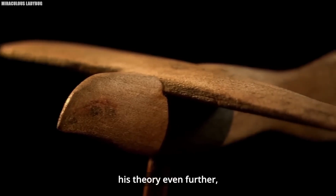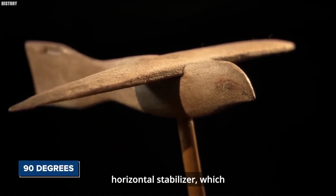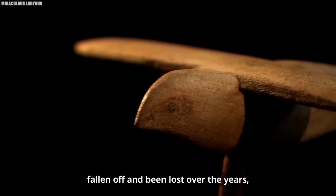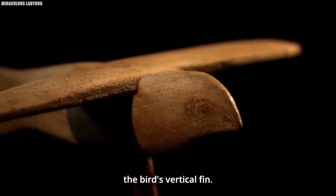Taking his theory even further, Dr. Messaha addressed the absence of a horizontal stabilizer, which is essential for actual flight. He theorized that this piece must have fallen off and been lost over the years, suggesting it would have been attached to the flat bottom of the bird's vertical fin.